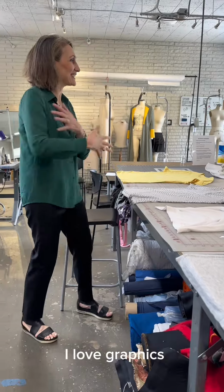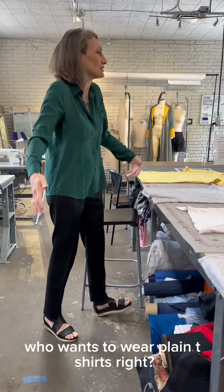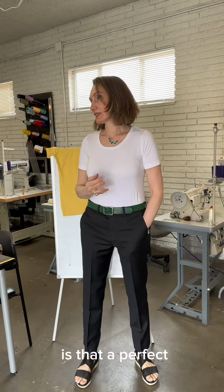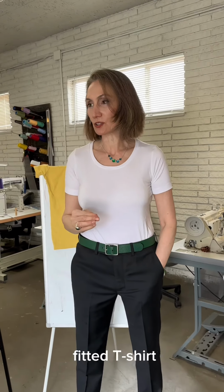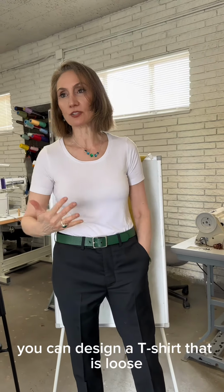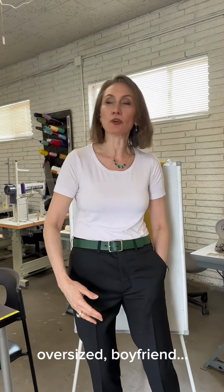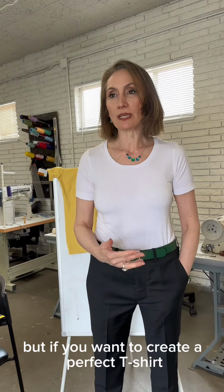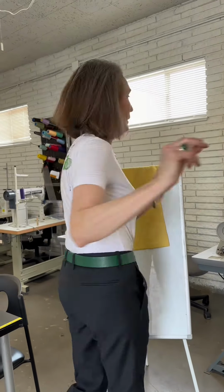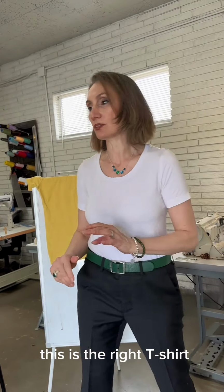I love graphics. Something like a plain t-shirt, who wants to wear plain t-shirts, right? Okay, this is what I consider a perfectly fitted t-shirt. If you want a fitted t-shirt, you can design a t-shirt that is loose, oversized, boyfriend. But if you want to create a perfect t-shirt that is wearable, you can walk in it and you can, you know, dance in it. This is the right t-shirt.